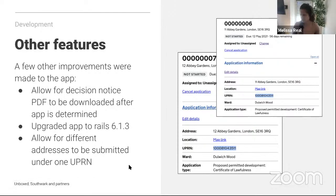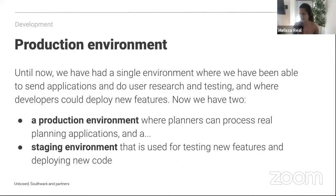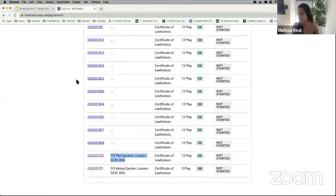Now we've skipped over a slide, so I'm just going to quickly go back here. Another thing we've been doing is adding the document management features that Martin's already mentioned before. So you can now see tags in the decision notice and have an easier journey that allows you to see your documents a little bit more clearly all in one page. I'll also showcase this now. So let's go over to the BoPS services.